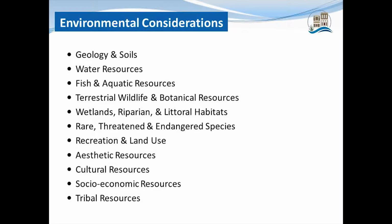There are some environmental considerations that we need to think about and talk about when we're talking about hydropower. So whether you're operating your dam or looking at relicensing your dam, these are the types of environmental considerations that come up that we're looking at to see if the dam is having any effect on those types of resources. I won't read through the whole list verbatim, but it includes things like geology and soils, water resources, fisheries. We look at wetlands. Threatened and endangered species are definitely an important consideration.